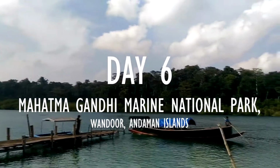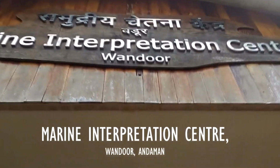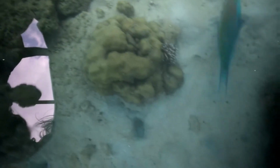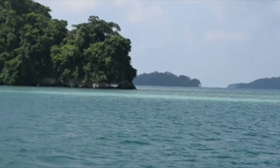On our last day of the trip, we went to Mahatma Gandhi Marine National Park, where we visited Marine Interpretation Center and headed to Redskin Coral Island. The Marine Park is composed of corals, beautiful fishes, snails, sea plants, etc. Where we enjoyed a bottom glass boat ride and snorkeling activity.